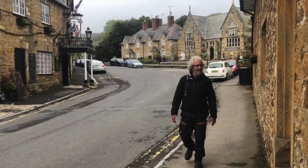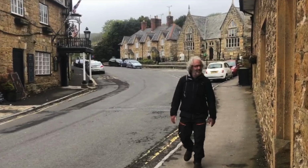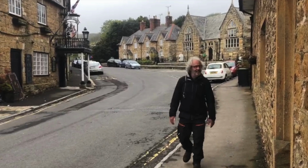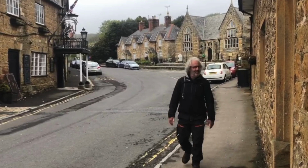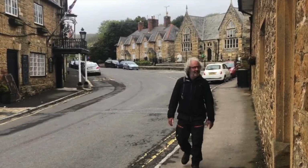Into Abbotsbury we went. Abbotsbury is a beautiful village, a place that puts the B in bucolic and the P in pastoral. I liked it very much. The golden stone looked marvellous, even on a drab day such as today.